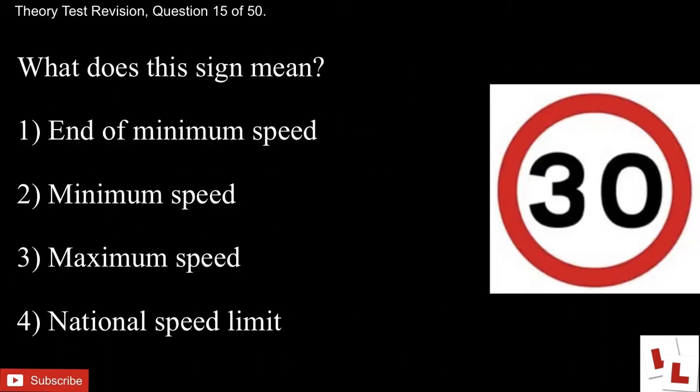What does this sign mean? 1. End of minimum speed. 2. Minimum speed. 3. Maximum speed. 4. National speed limit.